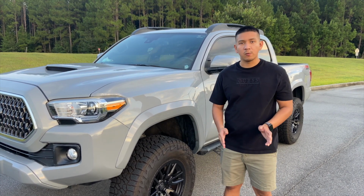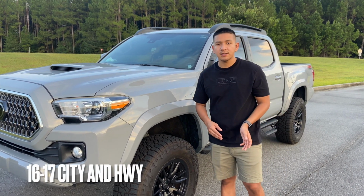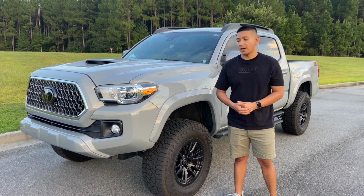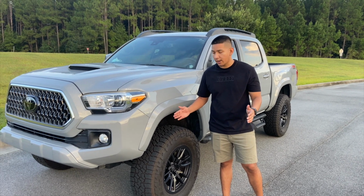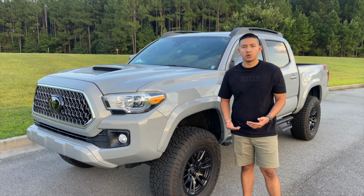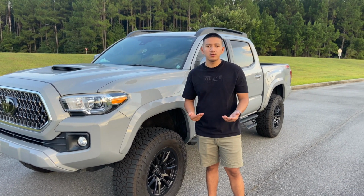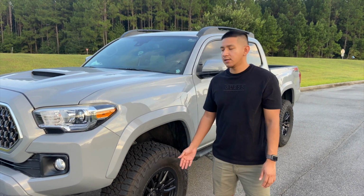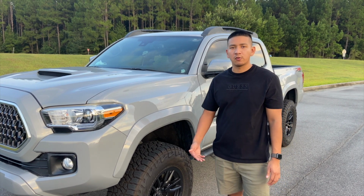Right now with the 32-inch tires that I'm running, I'm getting about 16 to 17 miles per gallon, both highway and city. And that's expected just because it is a bigger tire, it is catching more air, and it has more weight to it, so that's going to greatly reduce your miles per gallon. But it's a trade-off that you're willing to make. In reality, if you're going with the bigger tire, you're probably getting it because you want something to look more aggressive and at the same time offer you better off-roading capabilities.